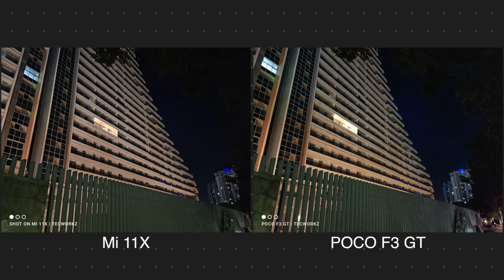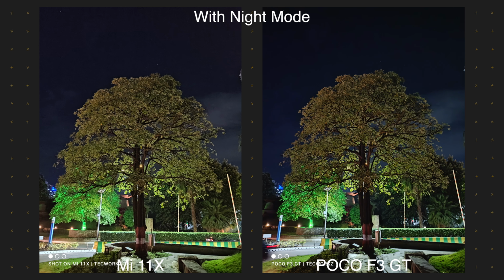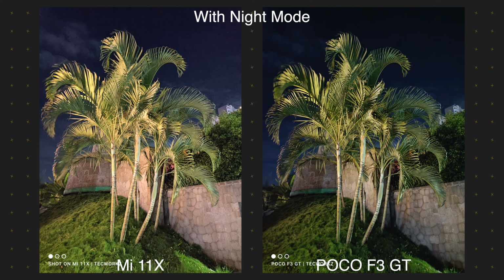POCO F3 GT is consistently capturing similar images in these conditions, and if we zoom in, we also see that its images are showing slightly more details than the Mi 11X. Night mode doesn't make that big of a difference on either of these phones. Images do have a bit more light in them, but any of the details are barely being preserved by either of the phones. If there is enough ambient light around, Mi 11X's night mode shots have more light in them.